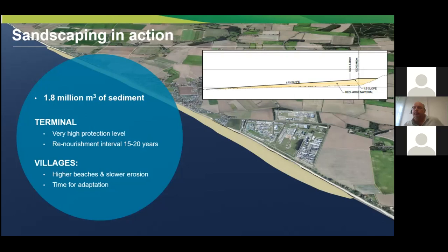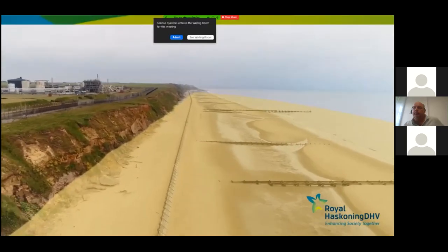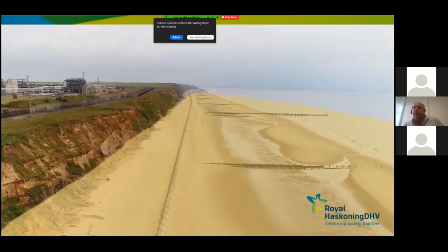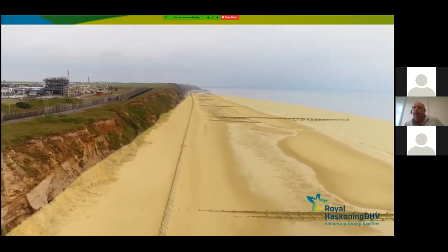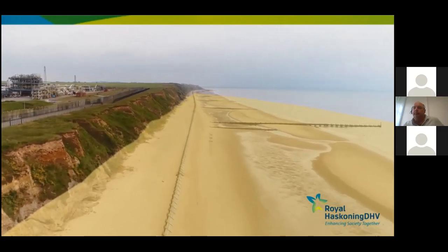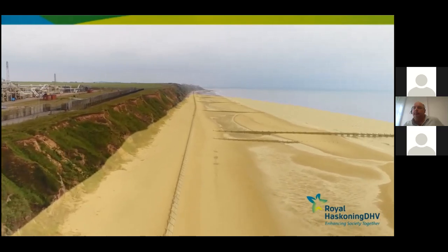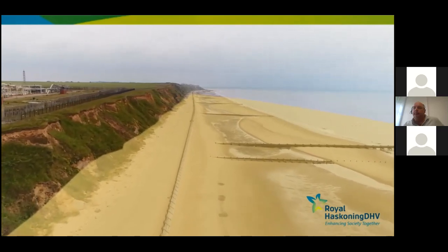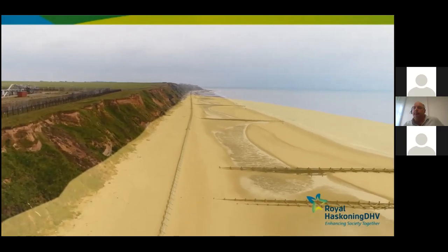And just to give you an impression of what it would be like to fly over, this is an impression of what the new beach level would look like. You can see the terminal on the left. It gives you an impression of the state of the cliffs as well. On the existing beach, you can see there's a timber revetment and a number of timber groins, and you can see the existing outfalls as well. But this gives you an impression of what the beach would look like when it's completed.